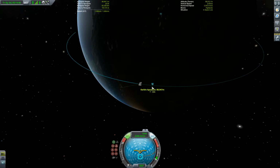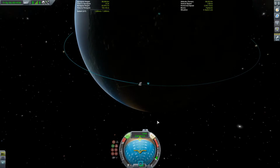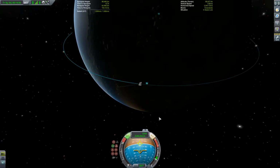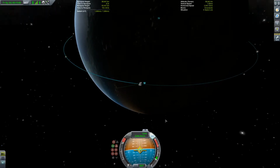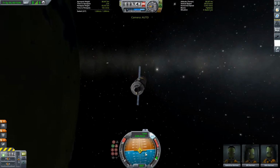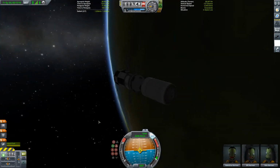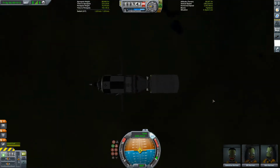How are we coming in here? Right, for this one I'm not going to be too worried about circularizing this orbit exactly, because for this test flight, those RCS thrusters don't half tick me off when they do that. I haven't even enabled the engines. Let's get those enabled. Let's get ourselves thrusting. Yeah, everything looking good. Everything looking good for the new vehicle so far.